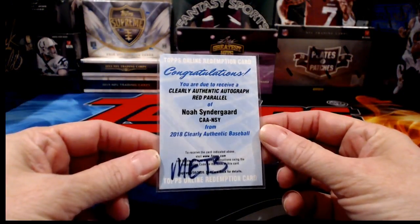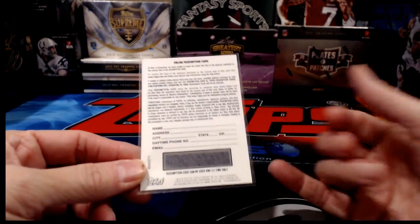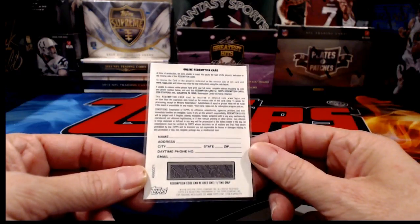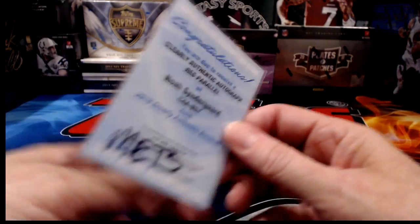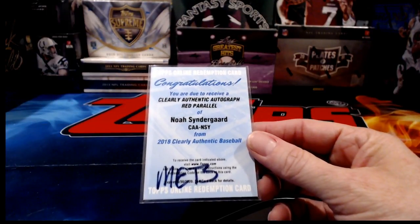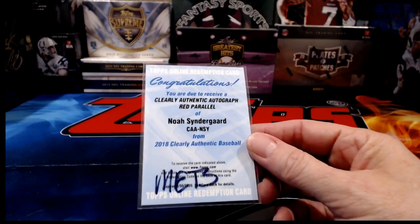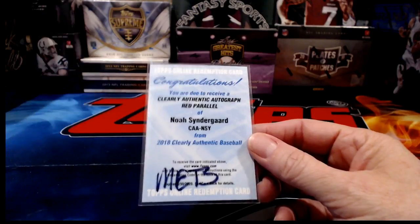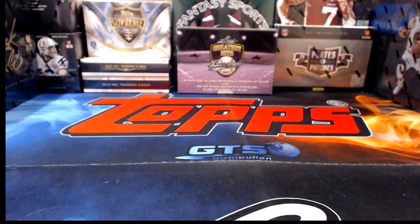So, all right, obviously you see the front. Here's the important part. When you get this, you scratch off that silver part, and there's going to be a code underneath. You'll go to the Topps website and enter that code. Well, first you'll create an account on there, but it's free to create. You enter that code, and then it goes into their system that you are waiting for this autographed card. Now, a lot of times with Topps, they'll already have it by the time the product comes out.